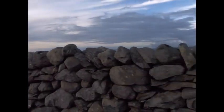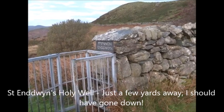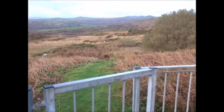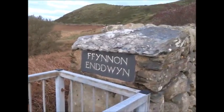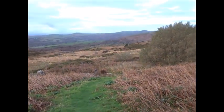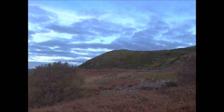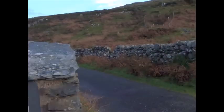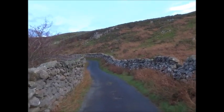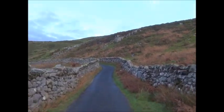Okay, this is interesting. Finian Enthwin. Is that a well or some Enthwin well? It looks like, well, I don't know how far it goes down. I've never been down there. It's a trodden path by the look of it. I might leave that to another day. I'll go up and park closer, because I've still got some distance to walk. Yeah, that's interesting. I have spotted it before, the last time I walked along this lane, I think.